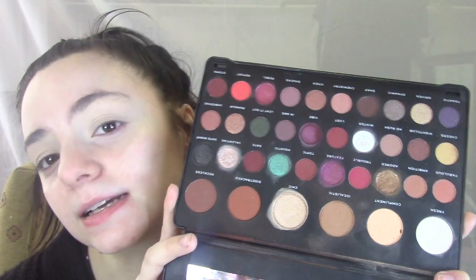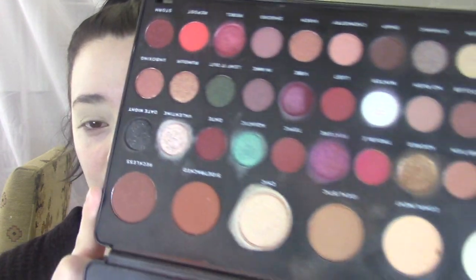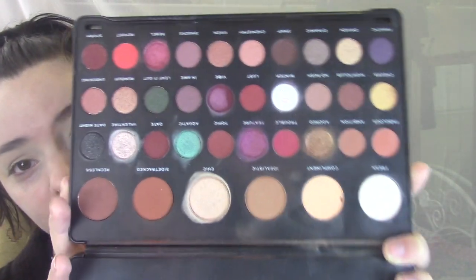First of all, you've got an amazing selection of colours. All the ones that I've tried in this so far are super pigmented, super blendable. I actually just think this is an amazing palette. When I got it, it was £10. I think it may have gone back up to £15 now. So it's not super duper cheap, but considering how big it is and the amount of eyeshadows that you get in it, I feel like the price is justifiable. It's definitely still nowhere near as expensive as high-end eyeshadows, definitely not.